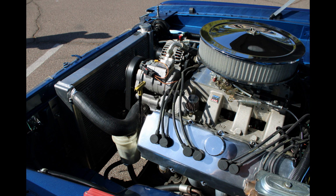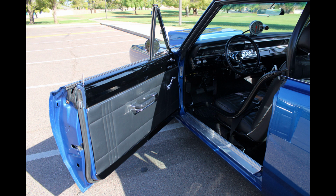So it came together, it's running very well now. We took the car, I trailered it up to Vegas. We went to a show up there.